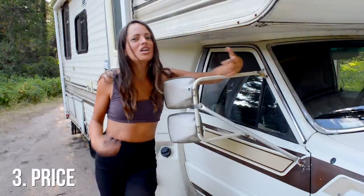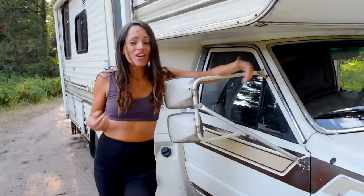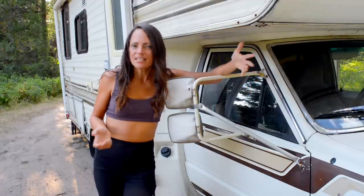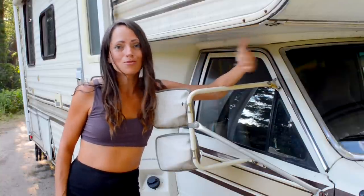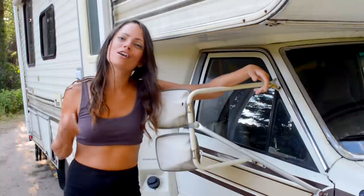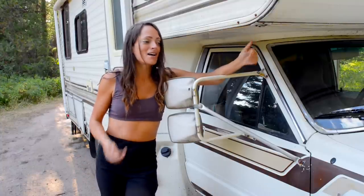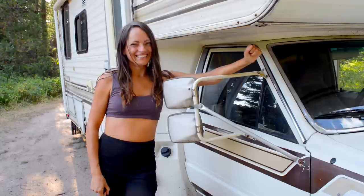And the third reason I chose this Toyota Dolphin is price. As much as I would have loved a converted van or short bus, those things are selling for like over $60,000. That just wasn't in my budget. Luckily, older RVs are super affordable and you can fix them up on the inside to be modern and beautiful, anything you want really. This was just the perfect fit for me at this time. I got a really good deal on it and I'm really excited about it.